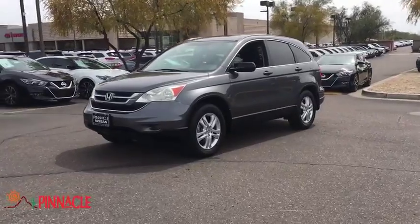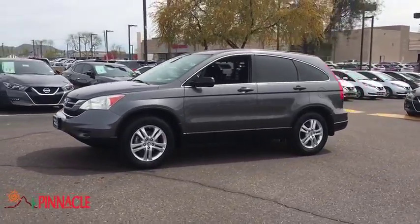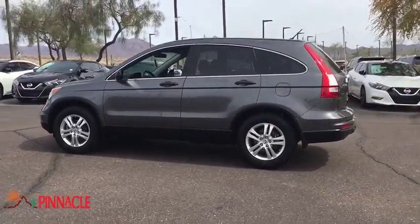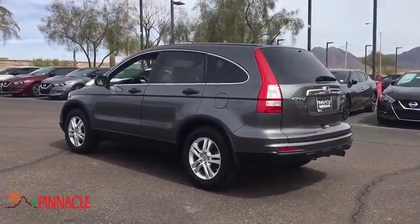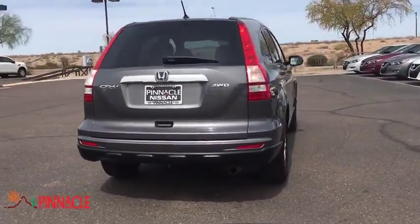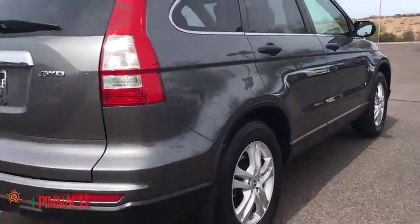The 2010 Honda CR-V. The CR-V is a top recommended vehicle because of its car-like driving manners, good value, cool technology, and comfy interior. This vehicle has less than 65,000 miles.